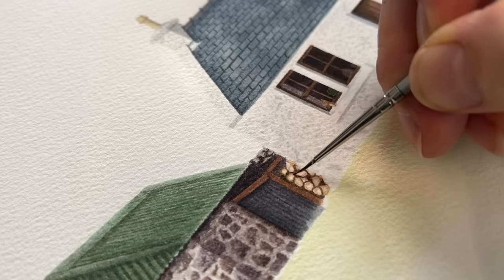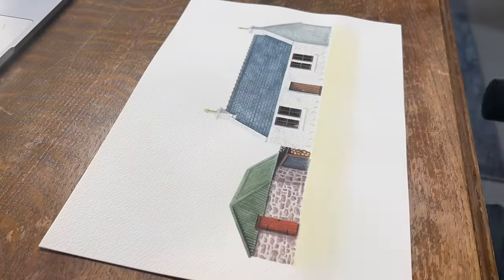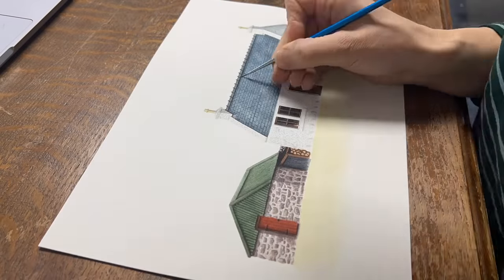Willie built this log store last year, but it seemed like such an important detail for the cottage to have a log store like that, so I kept it in, as a nod to the work that we've done on the cottage since we moved in.